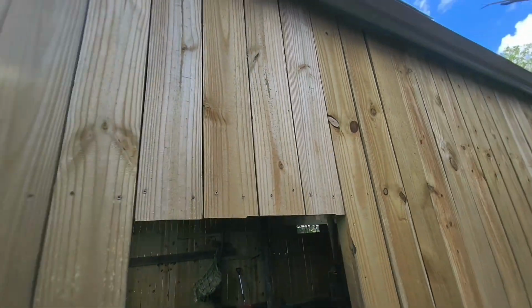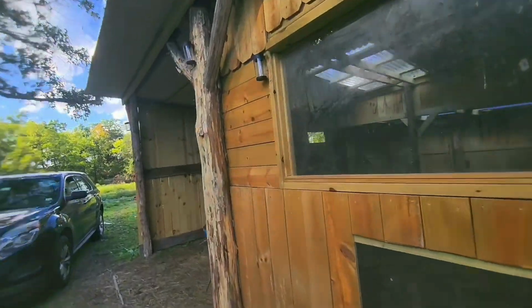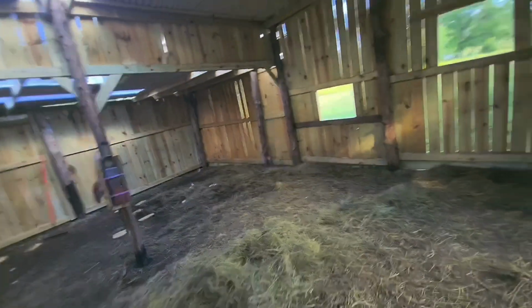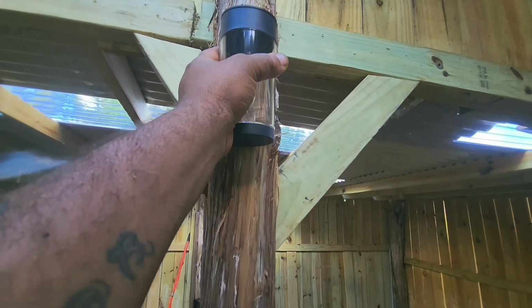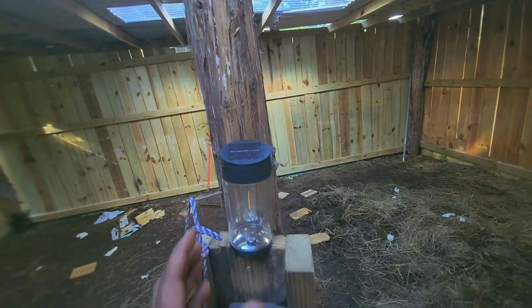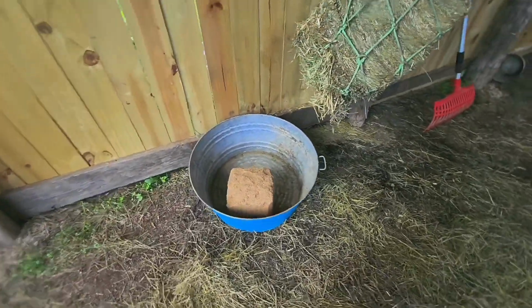Probably be getting that on tomorrow. The other thing that I was thinking about when I put this up is, I was like, oh man, cool, I can see the lights on, but my horses don't have light on the inside. But I think because of this skylight, I'll be able to hang this here and give the horses some light. So let me go ahead and get that done, and then I'm getting out of here for the day. They got their feed block, they got their hay in here.